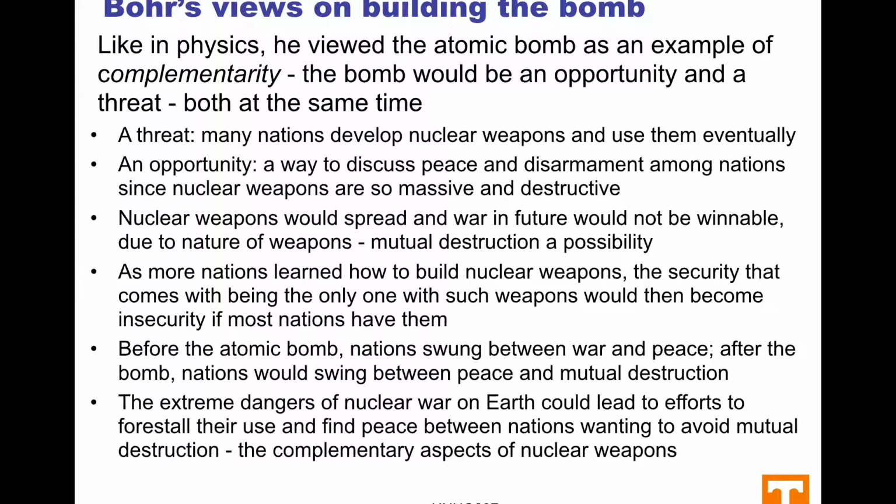Things have complementary views, wave or particle, for example, depending upon how you measure them and how you look at them. Well, Bohr applied that same principle to atomic weapons, that atomic weapons are a threat, but also an opportunity. A threat because you could destroy the Earth. If you let development of nuclear weapons become widespread with every country having them, the potential to destroy the Earth would be great. However, there would be an opportunity, a complementary advantage of that: a way for nations to agree to avoid mutual destruction by agreeing to control nuclear weapons, and maybe even to start discussions about the issues that different countries have. So the awful nature of nuclear weapons would perhaps promote a discussion among countries that would lead to solving some of the problems of poverty or inequities or liberty or whatever.